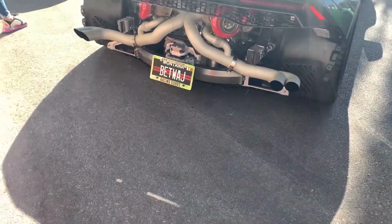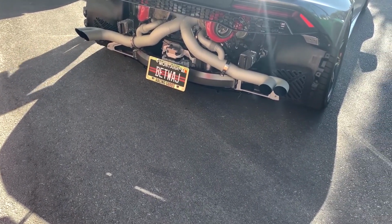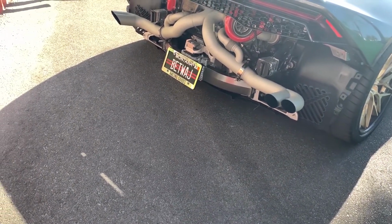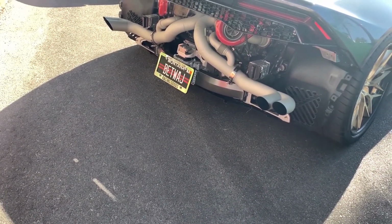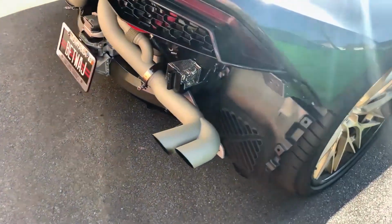Yeah, what did he do here? Yeah, he definitely did something. I guess there's not enough room for the bumper anymore. Yeah, probably sounds loud as hell. Damn.